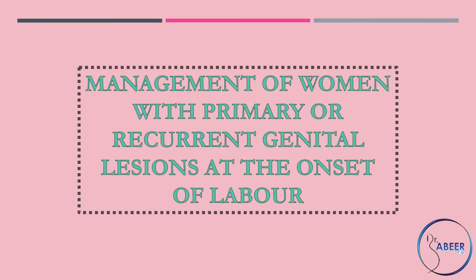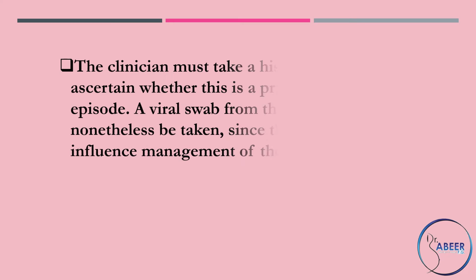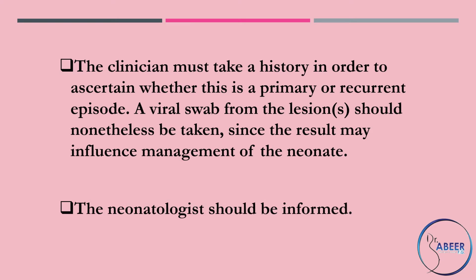Management of women with primary or recurrent genital lesions at the onset of labor. General management. The clinician must take a history in order to ascertain whether this is a primary or recurrent episode. A viral swab from the lesion or lesions should nonetheless be taken since the result may influence management of the neonate. The neonatologist should be informed.